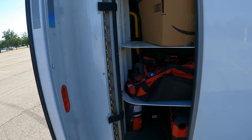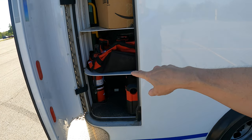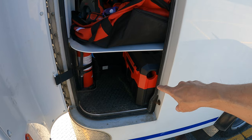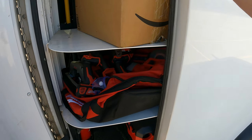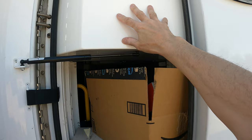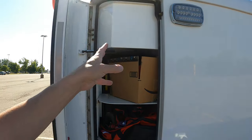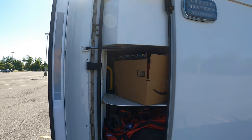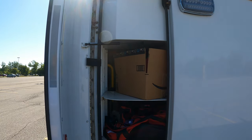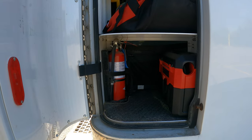So this cabinet is pretty cool in that there are two shelves, both adjustable or removable, I suppose. And right now I have some of my tools. There's my Milwaukee vacuum. Here's all my Milwaukee tools. And then here is a box of various things that I've ordered and brought in. And this cabinet on the top is accessed from the inside, and it's lockable. I'm not sure what the future is for all of this cabinet and space. I'll have to think about it. It's possible this may get removed and the bed may come down this far. I don't know. And then there's another fire extinguisher under here.